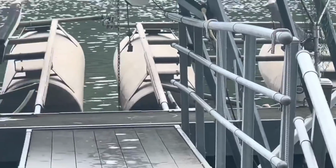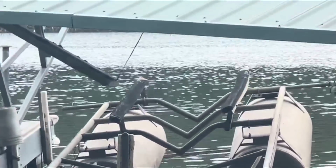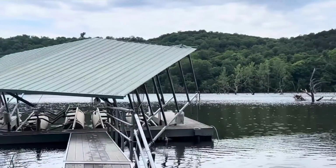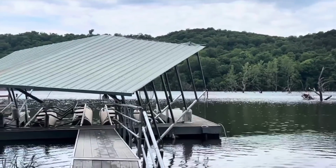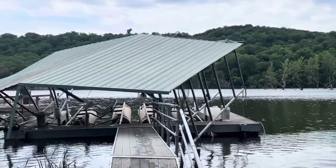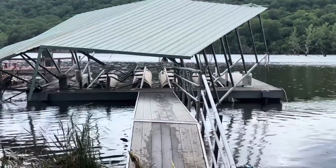It looks like it did not hurt either one of my boat lifts. They were both up like they're supposed to be. What's damaged is, and it's really not damaged much, that damage out on the end of that dock did not happen from this storm here. That damage happened from when the dam broke back in 2015. So that's 9 years ago. So that dock is still going to be usable. We may have to put a new roof on it. I don't know what we might do.